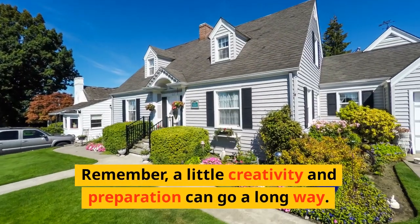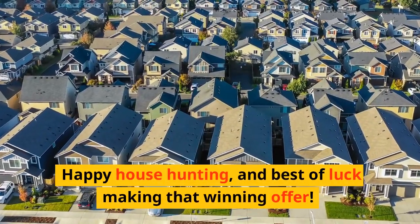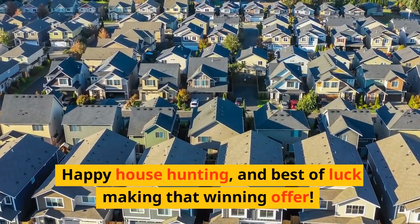Remember, a little creativity and preparation can go a long way. Happy house hunting, and best of luck making that winning offer.